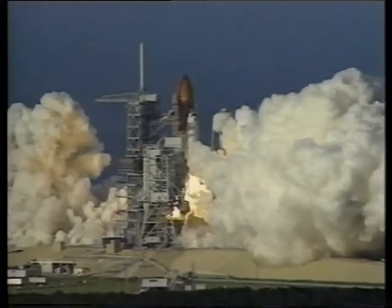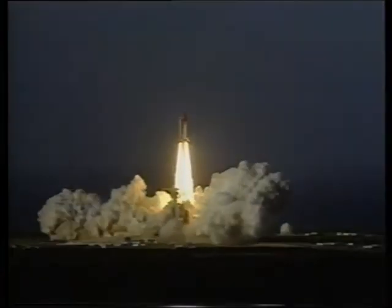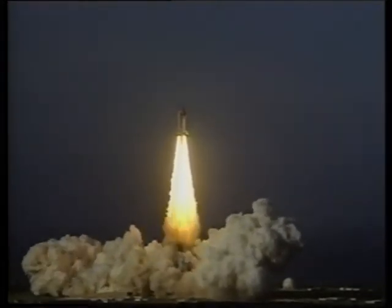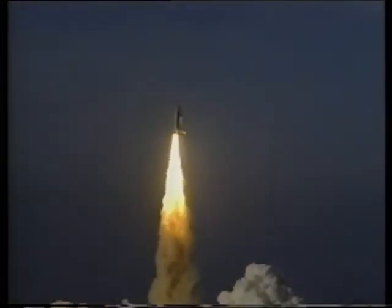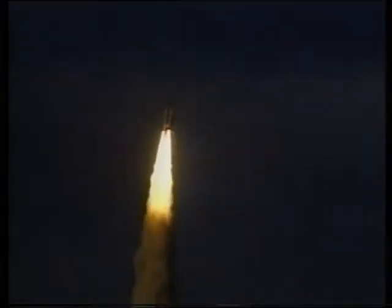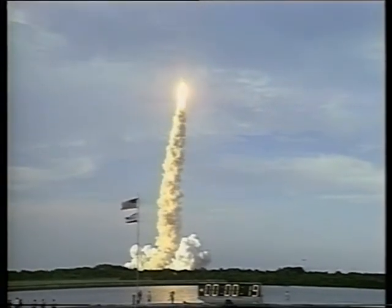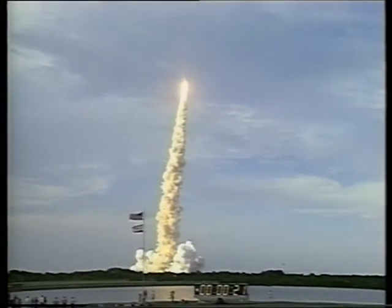Liftoff of Space Shuttle Discovery, developing new techniques to monitor our Earth's environment from space. Roll program, Houston. Roger, roll, Discovery. Houston now controlling. Discovery's rolling on course for a 57-degree inclination, 140 nautical mile orbit on its 19th trip to space.